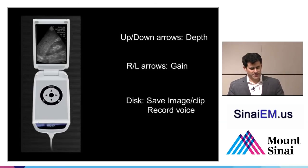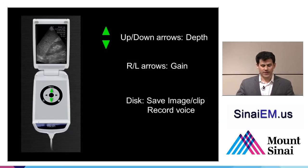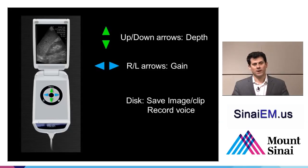There's basically just a circular control in the center of the V-scan machine, so let's spend a moment taking a look at how this machine works. The up and down arrows are going to control the depth on the screen. The left and right arrows are going to control the gain, or the brightness of the image. And again, gain is like turning up the volume on your stereo system. It just makes everything a lot louder.